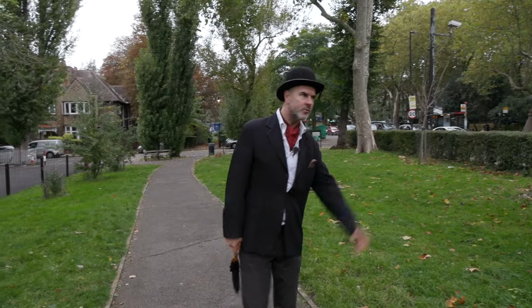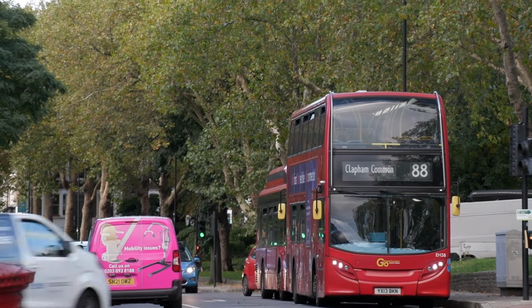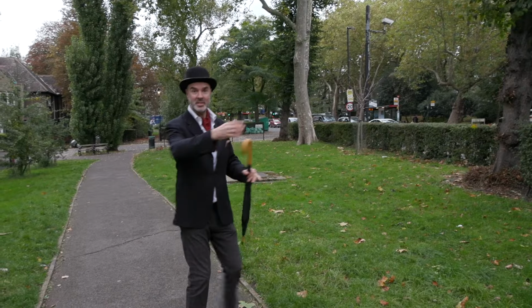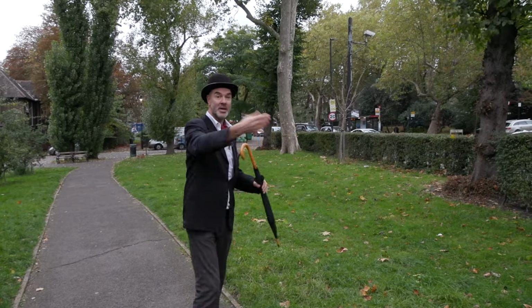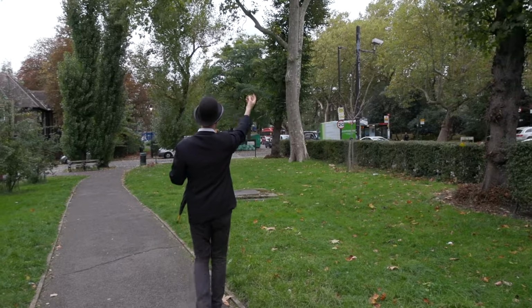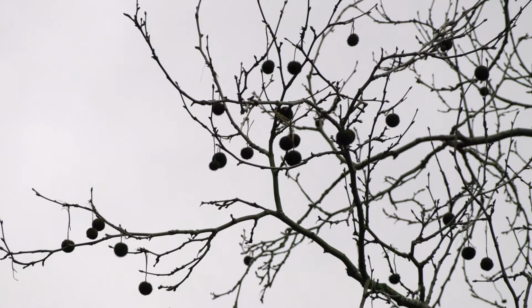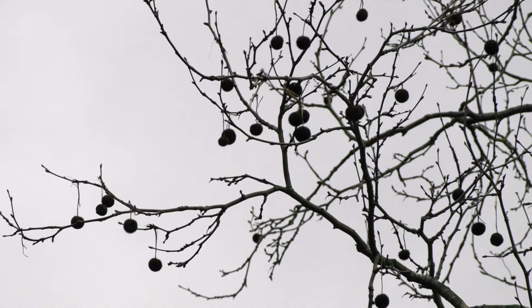Walking up Dartmouth Park Road now, continuation of Highgate Road. This is the bit that John Betjeman describes in his poem, and he talks about these baubles hanging from the trees, and he used to come up here on a tall tram, and he'd like to play with the baubles on these plane trees. You know, they've got those kind of bauble-y things there. Those baubles, which sadly I forgot to film, so I had to film them in the winter time instead.